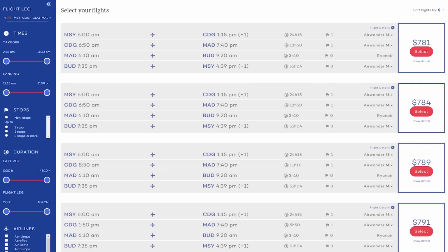The lowest total cost for the 4 flights with a stopover in Paris and Madrid on the way to Budapest, along with a flight back to New Orleans, would be just $781. It's almost like getting 3 vacations for less than the price of 1, which is not too bad of a deal.